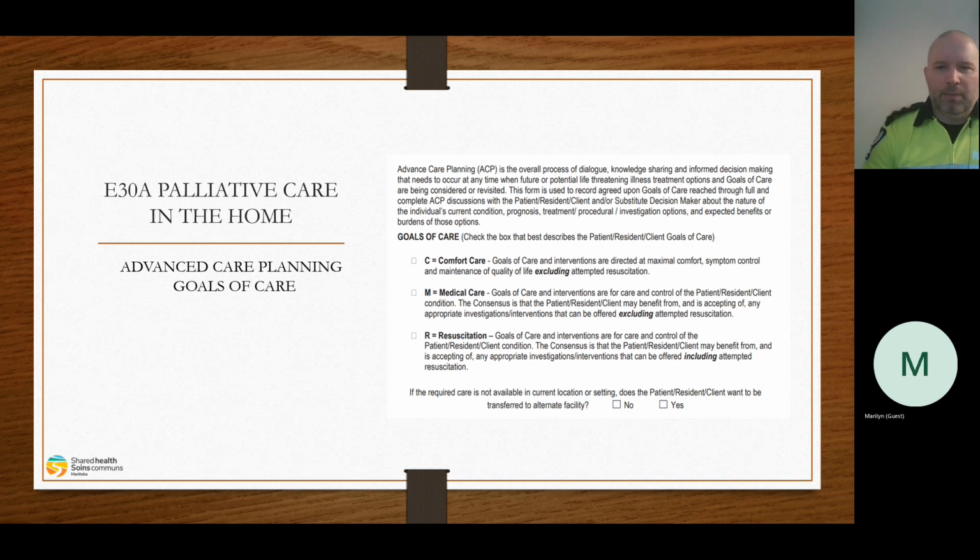For resuscitation, that means they want everything on the menu. Full resus, advanced airways, interventions, mechanical ventilation, chest compressions, they're full code. With that as well, at the line at the bottom, it says, if required care is not available at current location or setting, will the patient be transported to an alternate facility that can give care? So if you're doing a transport and they've checked off no, they don't want to transfer out, but they're asking you to IFT this patient, then we should probably have a conversation with the care facility about that.